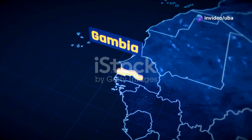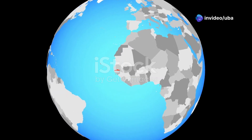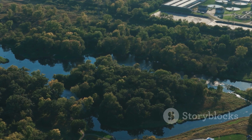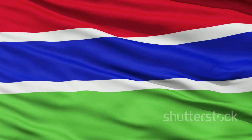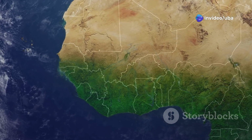We arrive at the Gambia. It's skinny, a long, narrow country completely surrounded by Senegal, except for a short Atlantic coastline. The country follows the Gambia River. Famous as the smiling coast of Africa, it's known for friendly people. It's the smallest country on mainland Africa.